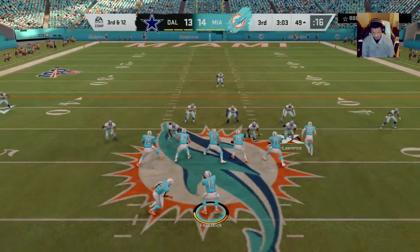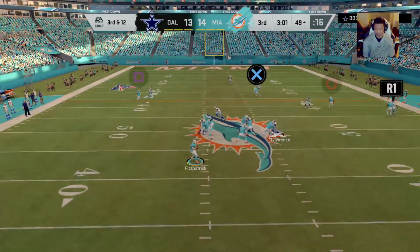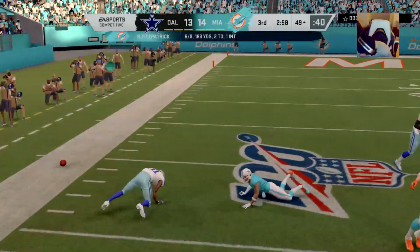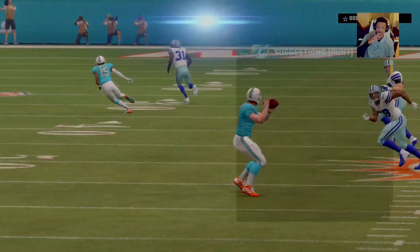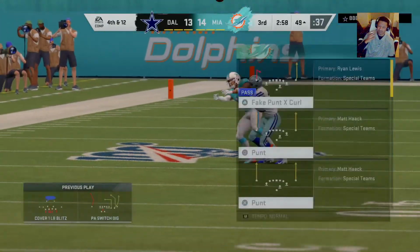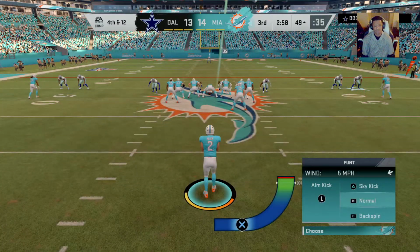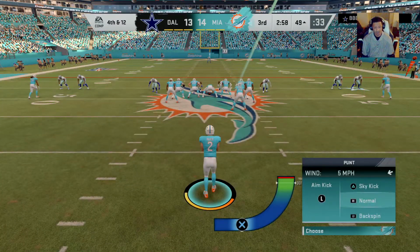So now after the sack, 3rd and long, and Fitzpatrick and company a little work to do. Now throwing on 3rd down there, but he cannot connect. We've seen good cover skills on display throughout this game, really from both teams. And there's another nice example there of them making it difficult to complete a pass.